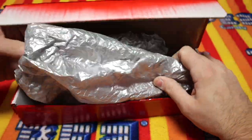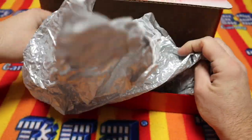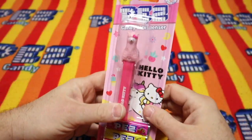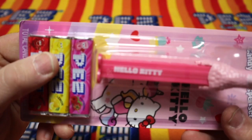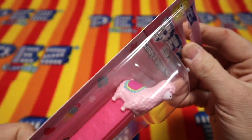I have silver paper. What could it be? In this box, we have a Hello Kitty llama. Even says Hello Kitty on the stem. Look at that llama in there.